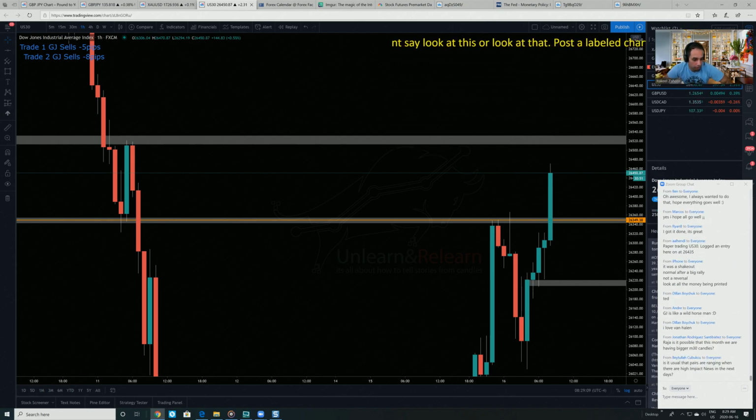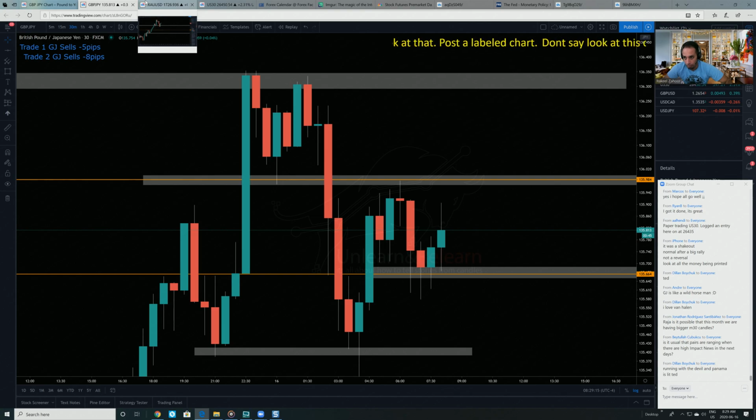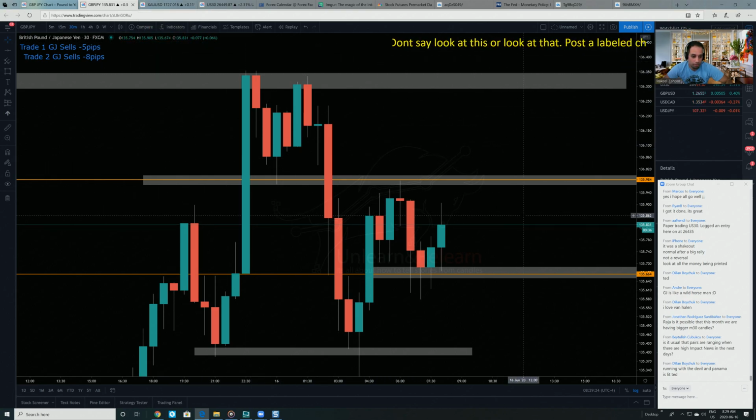Is it possible that this month we are having bigger 30-minute candles? Yeah, it's possible. I've never looked at last month's 30-minute candles to compare them with this month's. But if you've noticed that, then that's great.